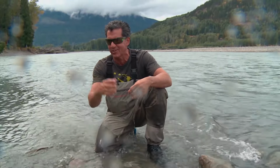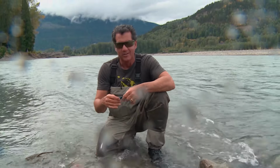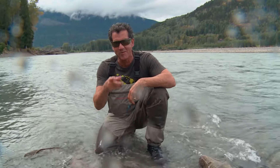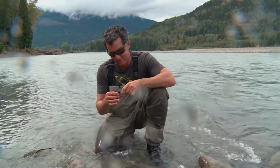It's unreal. Dale's letting go of his little sockeye. That's great to see the coho coming through. Look, he's splashed everywhere. Wow. And I think we got the camera a little wet too. Sorry, Les. That's the way it goes.